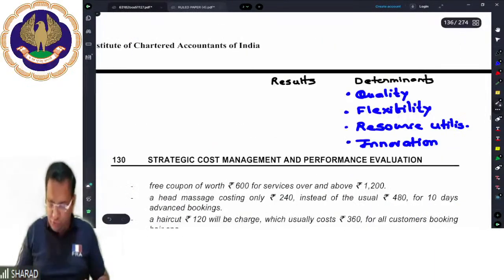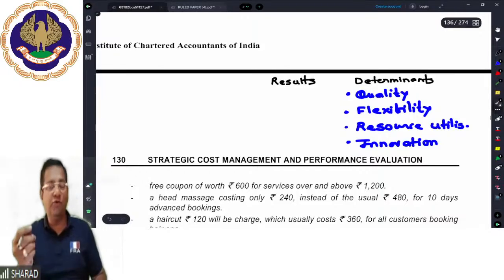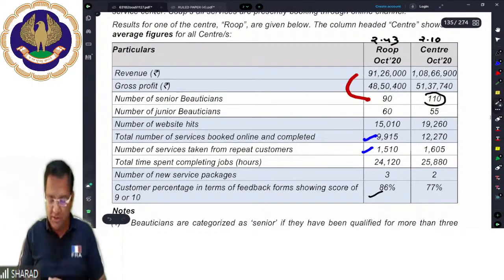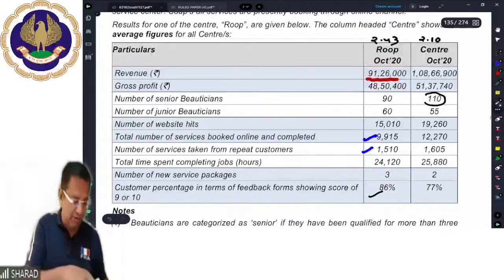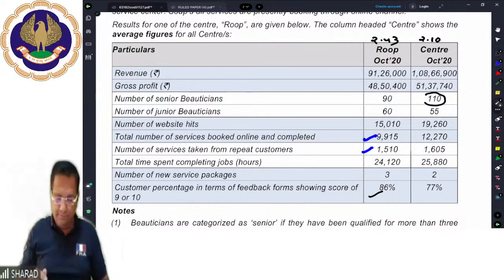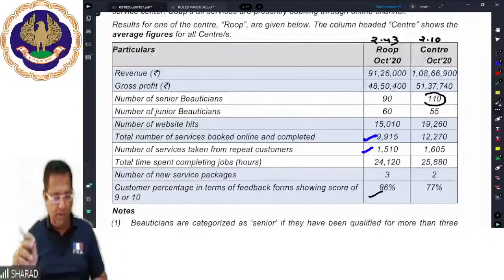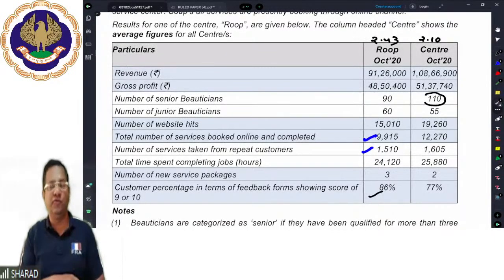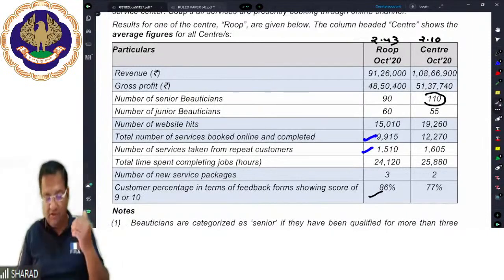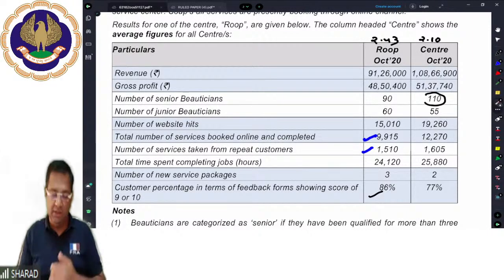Next, we can go for resource utilization. How have we utilized our manpower? Through that, we can calculate revenue per senior beautician. Revenue per senior beautician: it's 91,26,000 divided by 90. Find it out, beta. So it's approximately 1,01,400 of revenue per senior beautician, while for the other center it's comparatively less. It means the senior beauticians, although less in number in the roof center, are definitely more energetic.